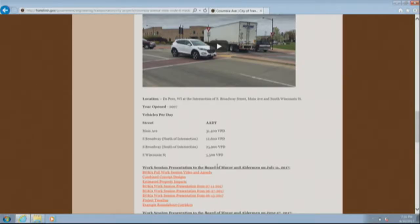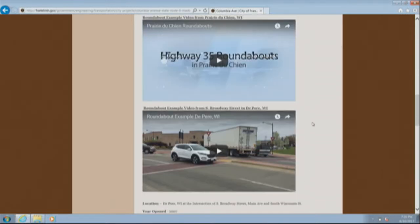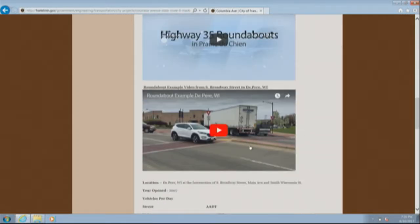And the first roundabout I'm going to show you in Wisconsin is a roundabout that has these ADTs on the different legs of it. Overall, it has over 38,000 vehicles per day that go through that roundabout. One leg of the roundabout has an ADT of 31,400 vehicles per day. So I'll play this video first, and then I'll show you another video done by the Wisconsin DOT. I want to show it twice, because I want to say something in between the first time you show it and show it again. Can you make it big?